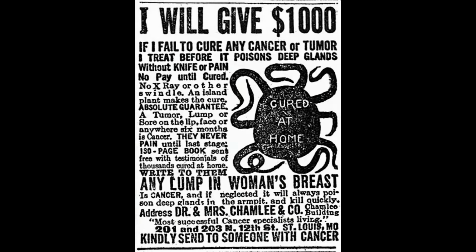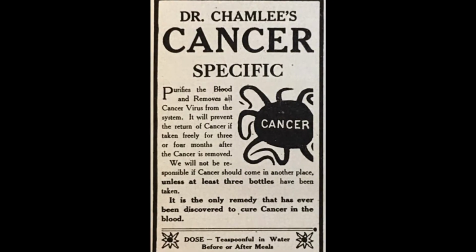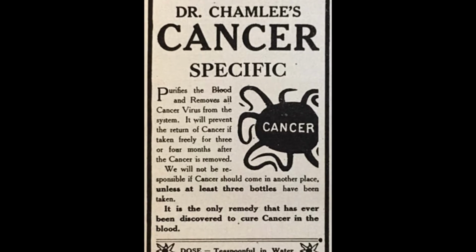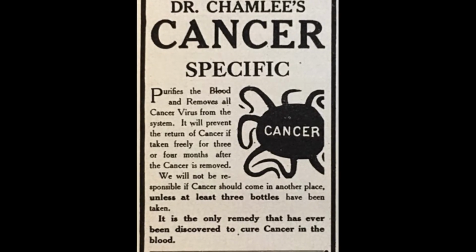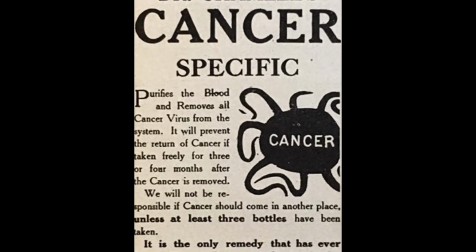This ad and others like it ran in newspapers and magazines geared toward women starting in the late 1800s. S.R. Chamley, M.D., advertised his amazing cancer cure, touting its miraculous properties and educating readers that the medical establishment only put cancer patients through painful treatments to make a profit. He calls x-rays a scam and neatly sums up his guaranteed blood purifier as being made from a vague island plant.